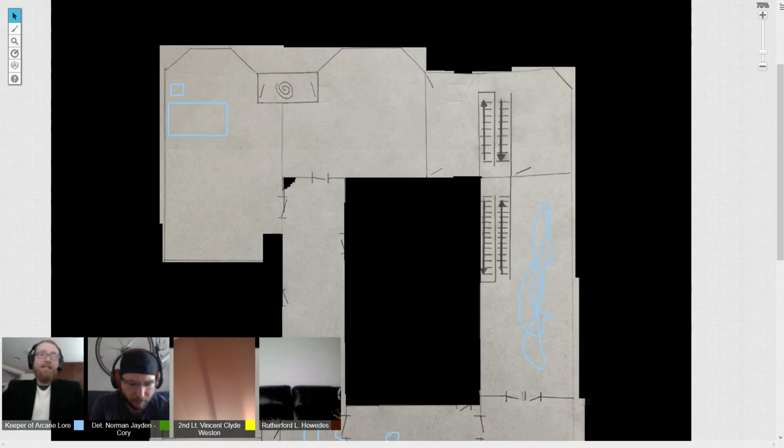You have noticed there's very little electricity in the building. Like there were the phone lines, and the hotel lobby had some electric lighting, but for the most part, there hasn't been a lot of electricity.